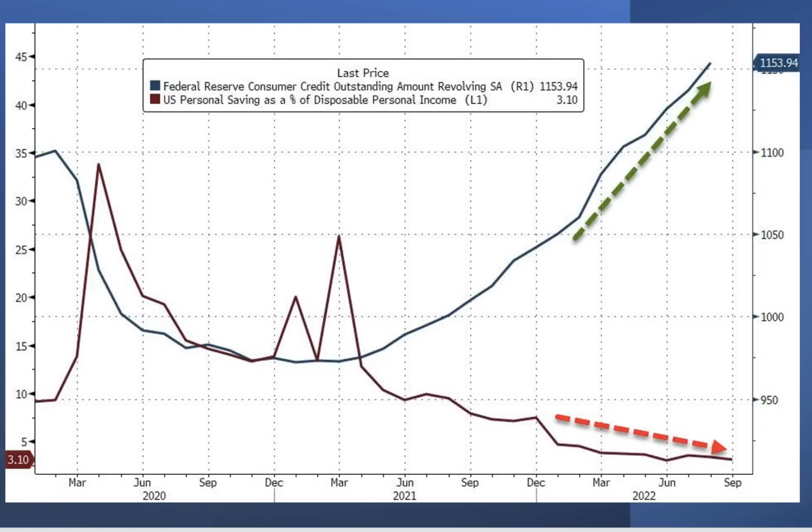This is another very interesting chart because this is another smack in the face with reality.